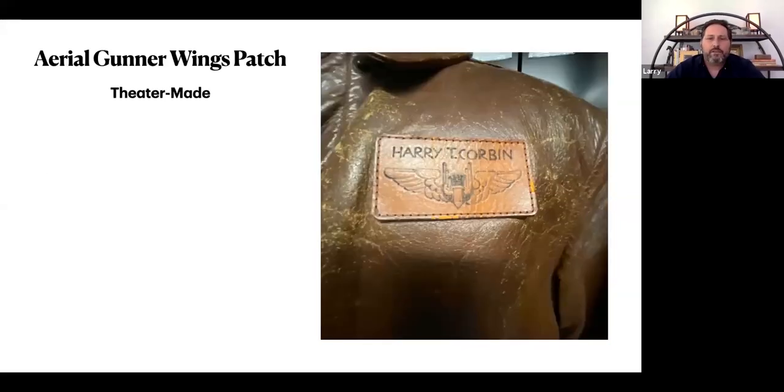And again, we have a theater-made patch here. Now you can see the difference here between the different types of wings. So Corbin's wings are aerial gunner's wings. So you see a winged bullet there superimposed over a pair of wings.